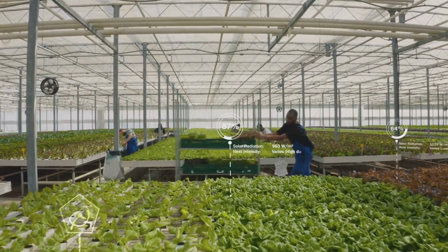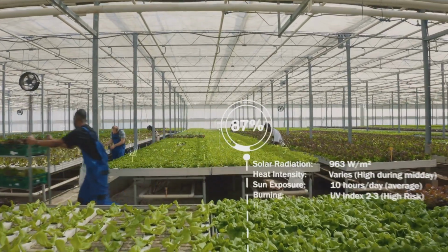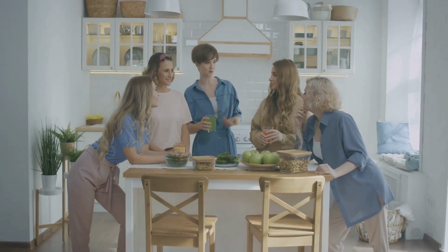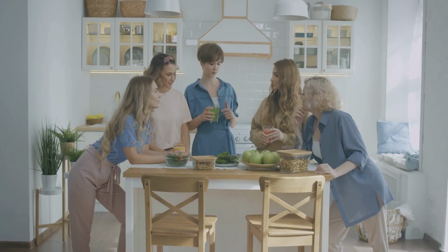Are we willing to embrace this new technology and the benefits it brings? Would you eat lab-grown meat? It's a question that each of us will have to answer as this technology becomes more prevalent.